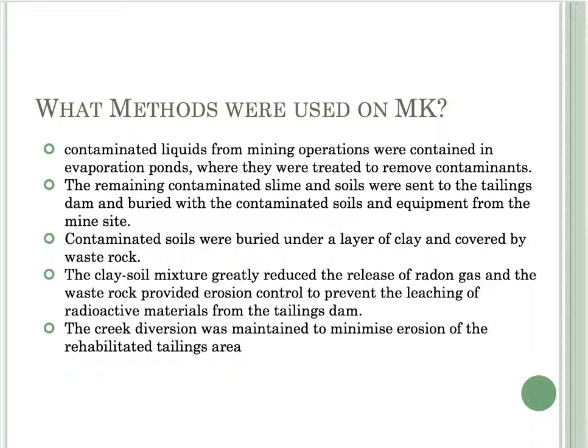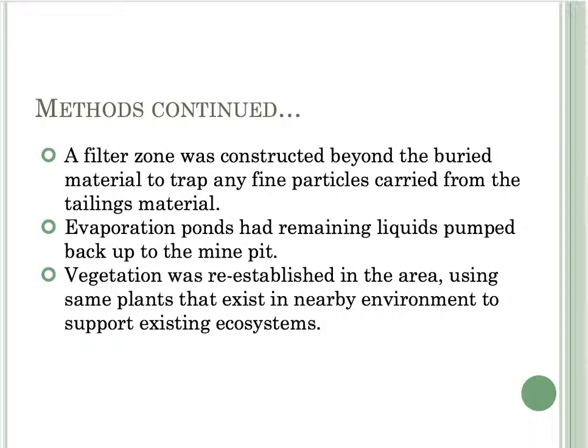Contaminated soils were buried under a layer of clay and covered by waste rock. The clay-soil mixture greatly reduced the release of radon gas, and the waste rock provided erosion control to prevent the leaching of radioactive materials from the tailings dam. The creek diversion was maintained to minimize erosion of the rehabilitated tailings area.